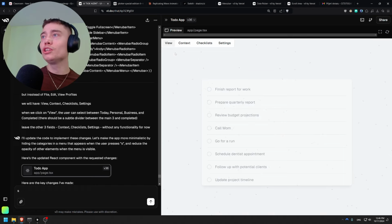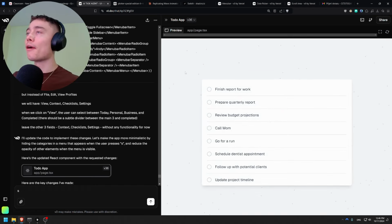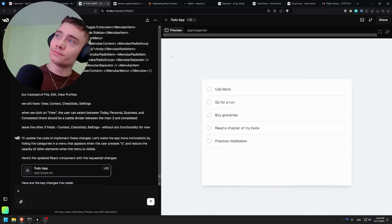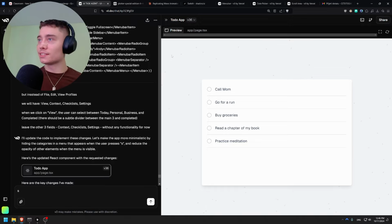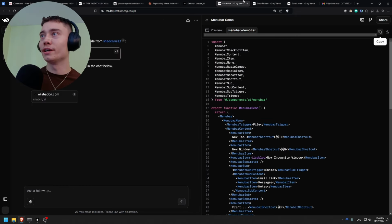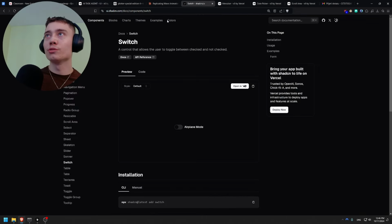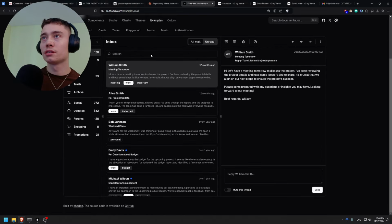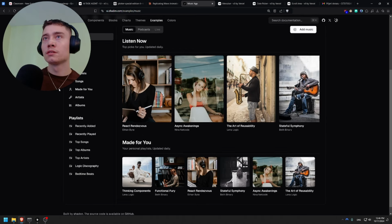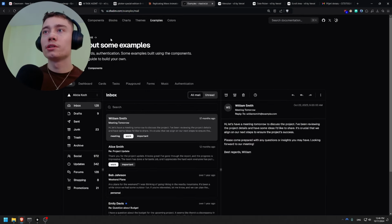Okay, to be honest, there's an argument to have it super minimalistic, like, you know, the view. Okay, maybe this isn't the best menu, to be fair. I think we need a better menu. Examples. Was there settings here? I think there was settings somewhere.